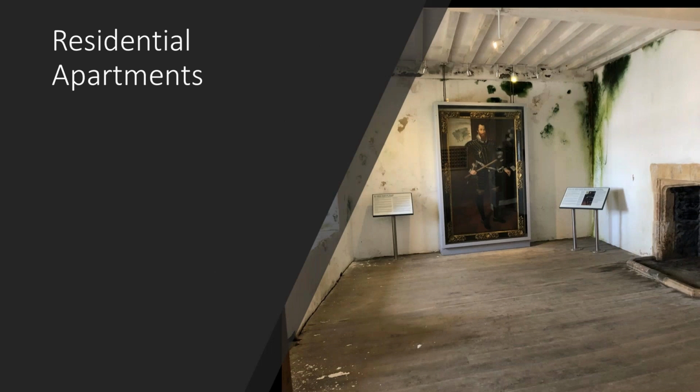Next, we move on to the residential apartments. These are the rooms inside the castle that were used for people to actually live in. There were 4 new stories of residential apartment, and this room here is probably the captain's or governor's room, as it has a small room attached to it and is close to the Great Hall.